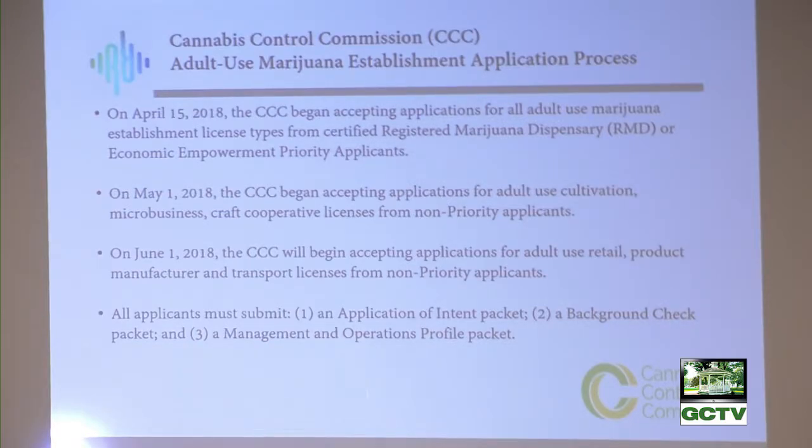We're well aware. What's unique about us is that as a medicinal cultivator and retailer, we also have the ability to transport, which is convenient. But they began accepting in June of 18 the retail, the product manufacturing, the transport licenses. We all go through the same procedure. It's pretty extensive, right? So we were talking a little bit about that process. When we talk about those that haven't been down this road, these are pretty daunting tasks in being able to submit an application of intent, a management and operational profile. Well, yeah, we call it the MOPS profile, but being able to map out for the state as well as a municipality how you intend to operate when you don't operate now can be a pretty daunting task.